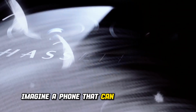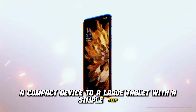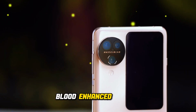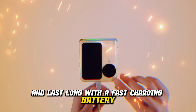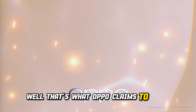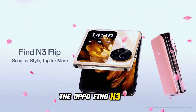Imagine a phone that can transform from a compact device to a large tablet with a simple flip. A phone that can take stunning photos with a Hasselblad-enhanced camera, run smoothly with a powerful processor, and last long with a fast-charging battery. Sounds like a dream, right? Well, that's what Oppo claims to offer with their latest foldable smartphone, the Oppo Find N3 Flip.